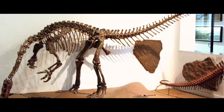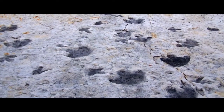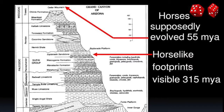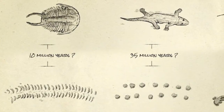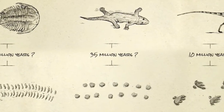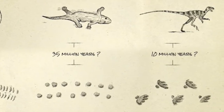Even according to the older paradigm, tracks are being found millions of years before body fossils and are just considered a curiosity. Modern-day bear and horse tracks in 300-million-year-old basement rock have been discovered. How many years are we talking about on average for these things? 10 million years for trilobite tracks and trilobite fossils. 35 million years between amphibian tracks and amphibian fossils. 10 million years between dinosaur tracks and dinosaur fossils.